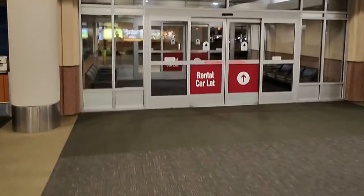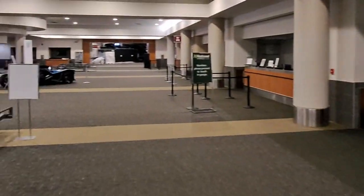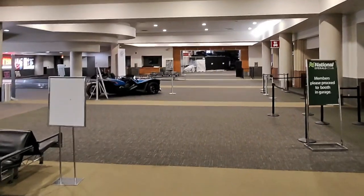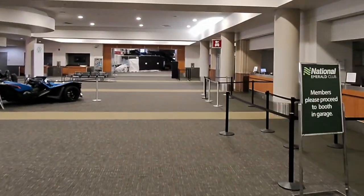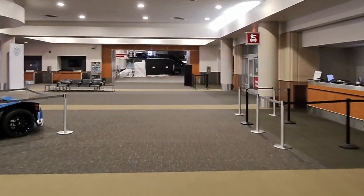And if you keep going down that way, that's where you can pick up your car after you rent it out over here. So let's go a little back again. Now I can show you where the ticket counters are. And show you the other side.